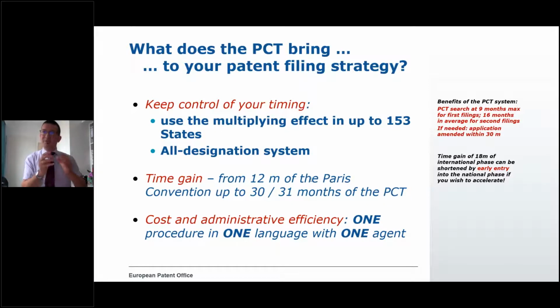And I'm mentioning this because the PCT is usually used as what we call a second filing system. So usually you would have your invention in your country, you would submit this to obtain a national patent before your national office to check on the first preliminary search, etc., to gain time. And then you enter into the international phase before 12 months. You're protected by the Paris Convention. So before 12 months, you can enter into the international phase and still benefit from this priority so that you're not killing your own prior art.